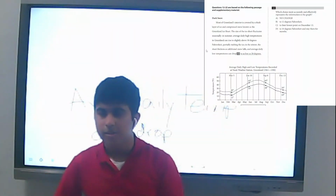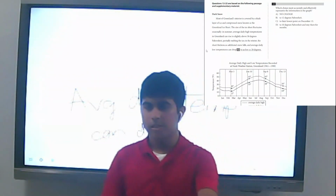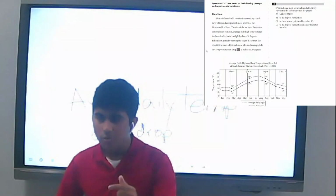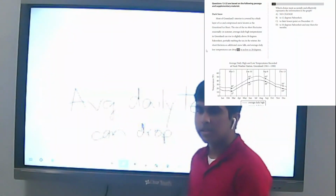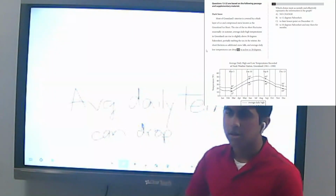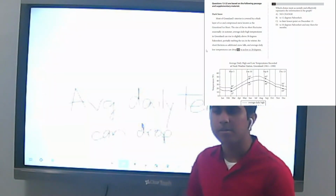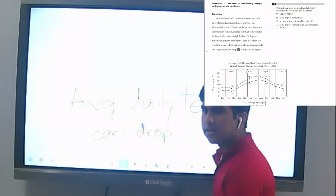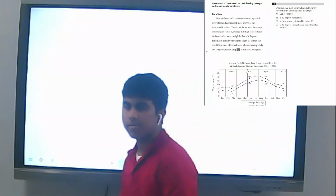we see average daily high in the dotted line, and we see the average daily low is in the actual full straight line. So we see that, and we see the lowest it goes. The lowest it goes is 12 degrees Fahrenheit. So it can drop to 12 degrees Fahrenheit. Right? That is how low the average daily temperature goes. All right. That is the accurate information. That is the most relevant because it asks about average daily temperatures. How low can they go? So 12 degrees Fahrenheit is our answer. That is choice B. And we keep going to the next question.